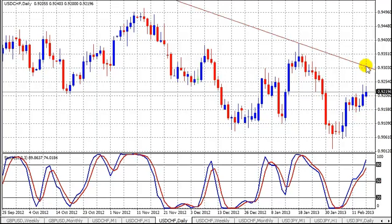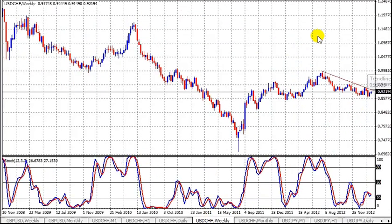But we need to get up above this minor trend line up here, which is around 93 even. So we would need to close above that on a daily basis. And on a weekly basis, that trend line is just about at the same level. So really would like to see it get up and close well above that, significantly above that, and then rally up a little more.